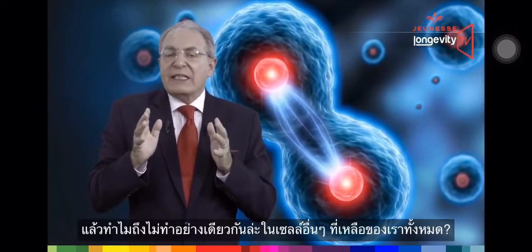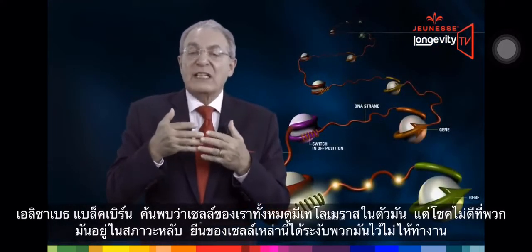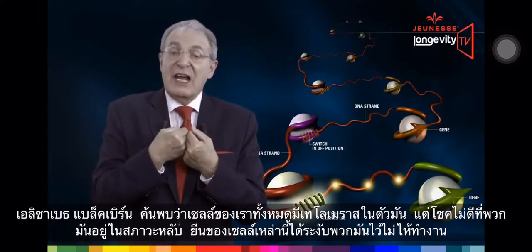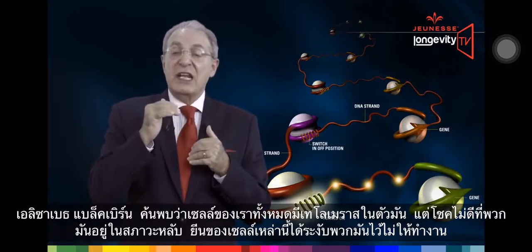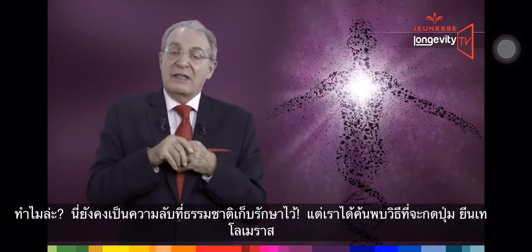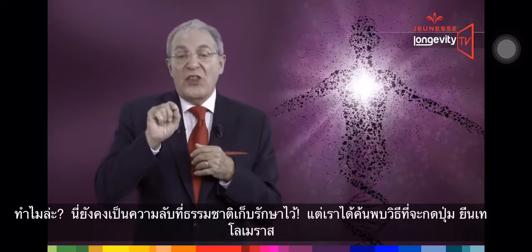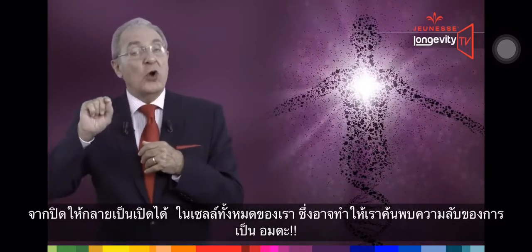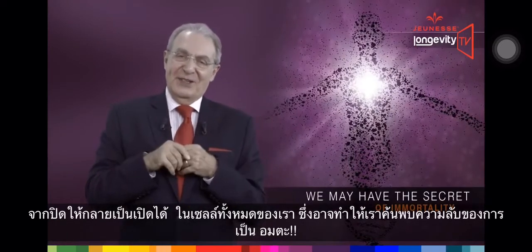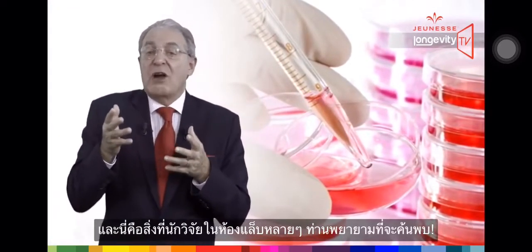So why is it not the same in all the other cells? Elizabeth Blackburn found out that all our cells possess telomerase, but unfortunately it is in a sleeping state. Their gene is repressing it from working. Why? Well, it's still a secret that nature is keeping. But if we discover how to turn the telomerase gene from off to on in all our cells, we may have the secret of immortality. And this is why many research labs try to discover it.